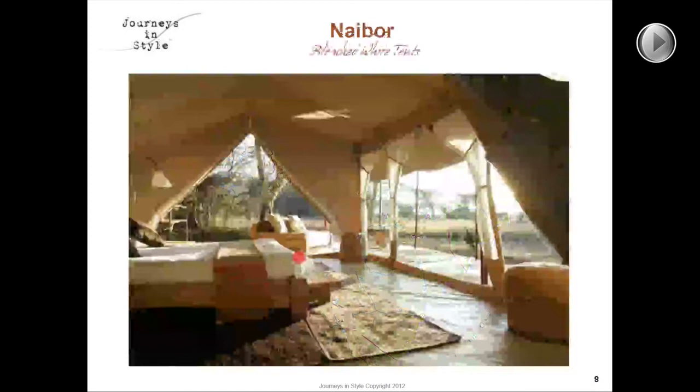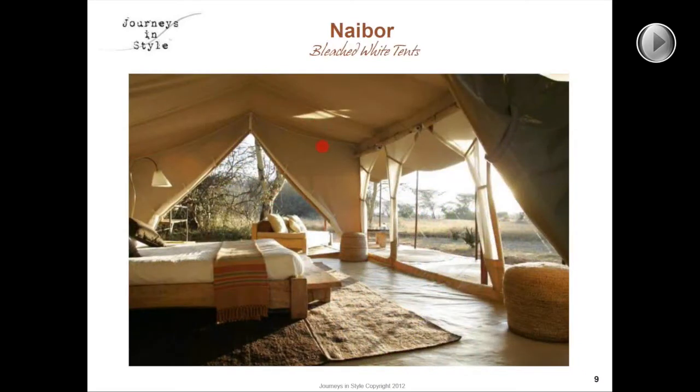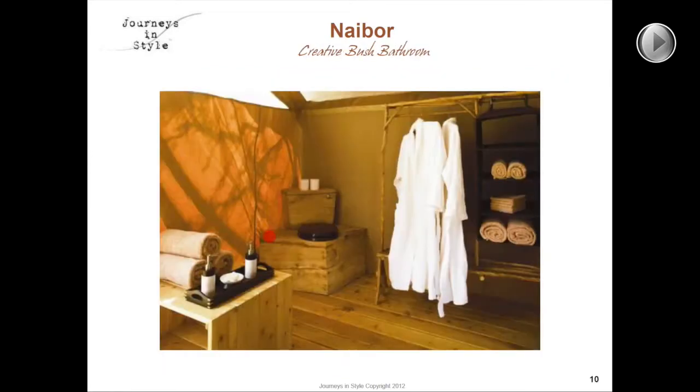Naibour is made up of 3 beautiful boutique properties. It's operated at a 5-star level. Naibour itself has 7 lovely tents. They're all this lovely bleached ivory color. They have outdoor living areas, beautiful bathrooms with flush toilets. They're all built on the banks of the Talek River, and the Talek has permanent hippo and crocodile. Beautiful bathrooms, as I say, flush toilets. The showers are bucket showers.